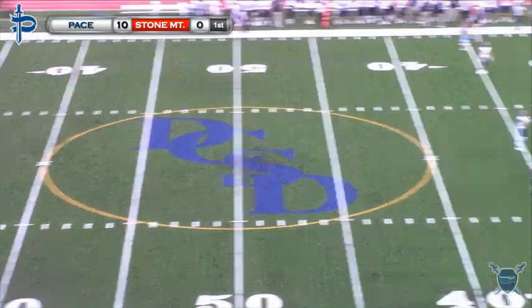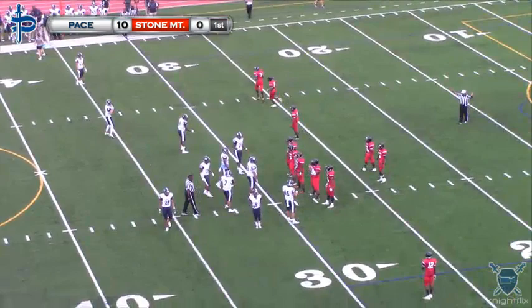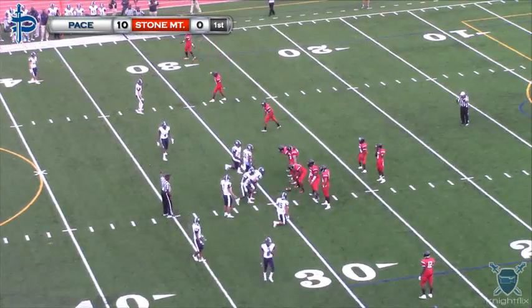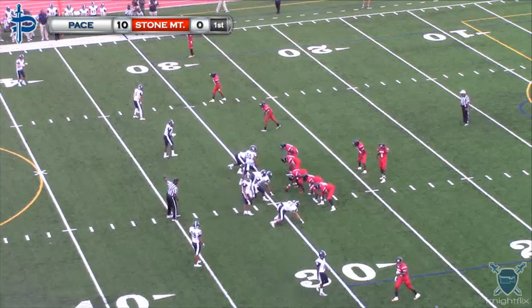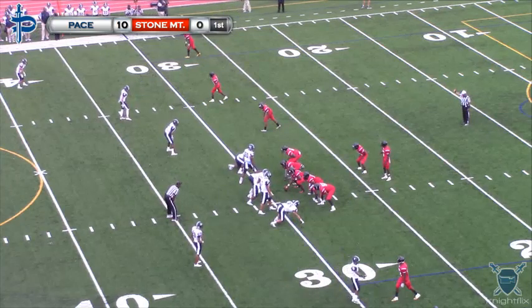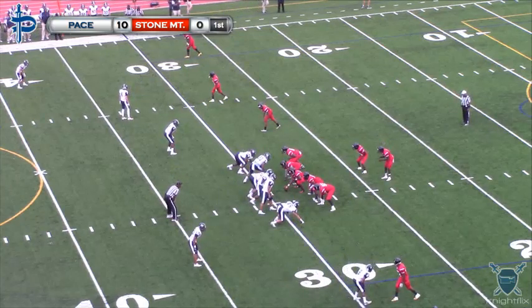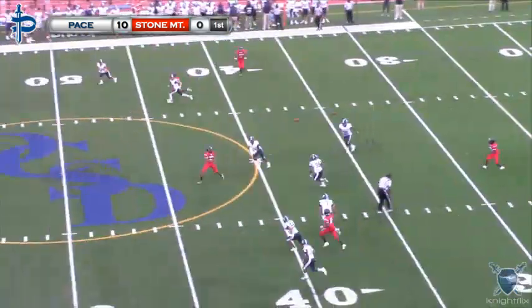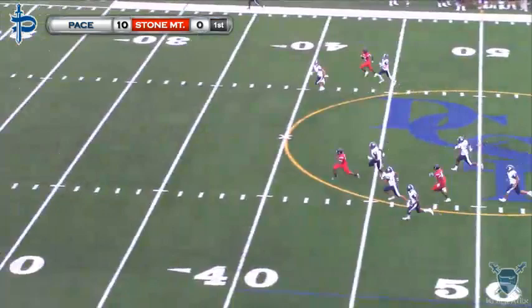We are back to start the second quarter here from Stone Mountain, Georgia, as the Knights are leading the Pirates 10-0. Towards the end of the quarter, during the break, about half the Stone Mountain team, which is only about 11 people, were jogging towards. Excuse me, I must be interrupted.